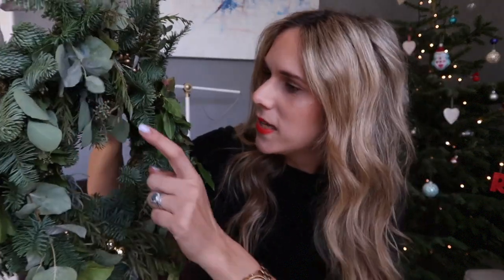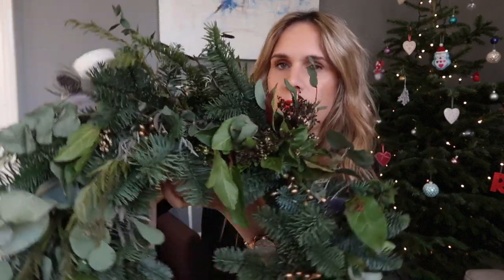It's got eucalyptus and lavender, smells amazing. It is slightly dying because I made it at a workshop in mid-November, I think. It's got some ribbon that it hangs from. But it has just brought me so much joy. I absolutely love it. I think that's everything.